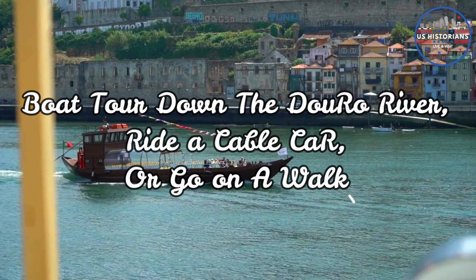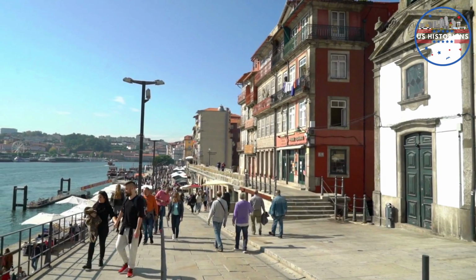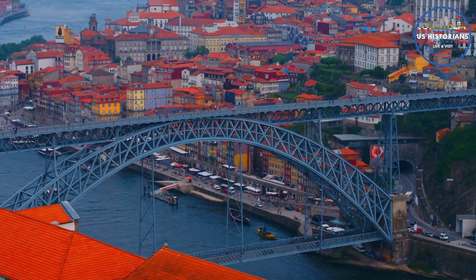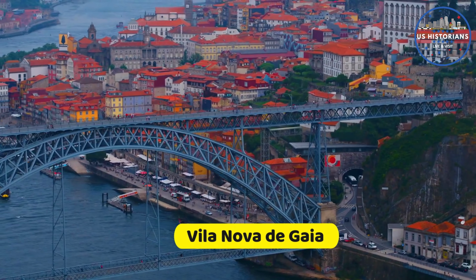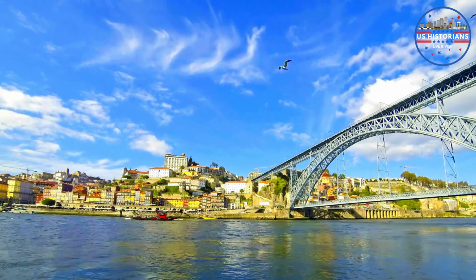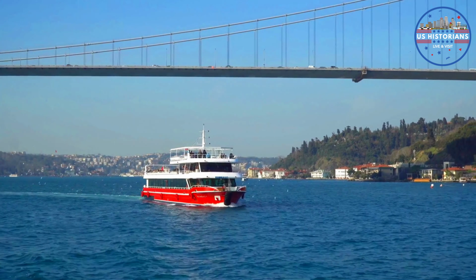One thing you must do in Porto is to take a boat tour, ride the cable car, or just walk along the Douro River. Go on a famous six bridges cruise on the Douro River. On this cruise, see the beautiful scenery and red-roofed houses of Porto and Vila Nova de Gaia from the water. While learning about the old bridges, you can even get close to the water, where the river meets the ocean. Boat trips in Porto start from the water and last for 50 minutes.